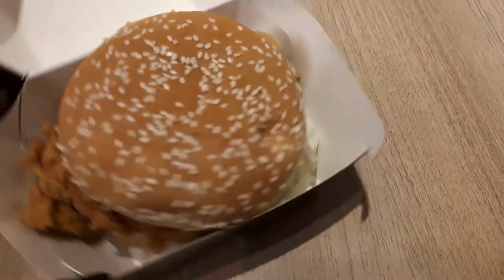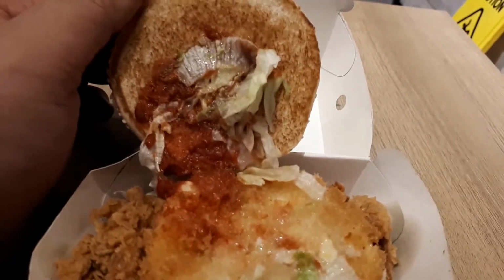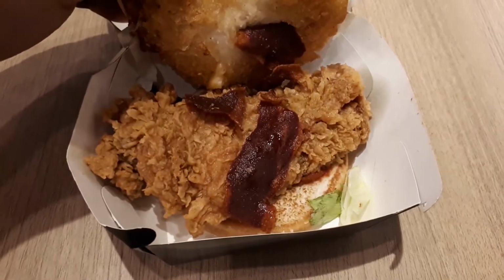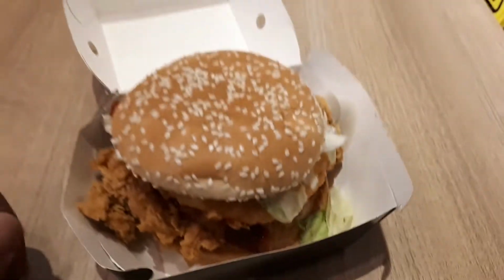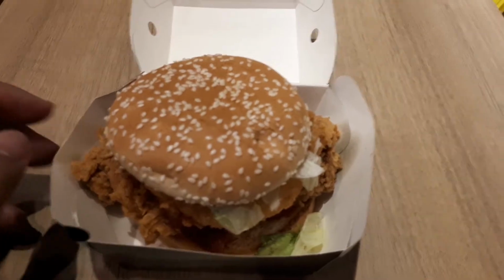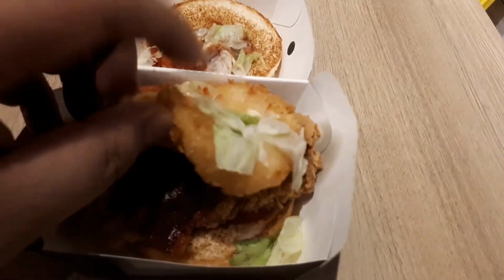So inside here, you have a patty of mozzarella cheese, your Zinger chicken patty, and you also have bacon. Unfortunately, the vegetables are a bit limited and little. But one thing good here is it's like a tomato sauce, but more like a marinara sauce, which is a bit tangy and helps to cut through the oiliness of the Zinger patty.